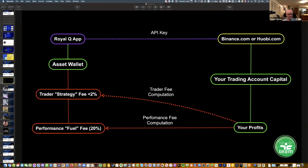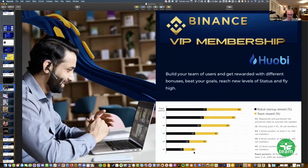In other words, when this 20% fuel fee is paid to Royal Q, they compute the profits. They don't take it out of your trading account. It is computed over here in Royal Q. And this 20% that is charged is what feeds the override income on the network. In other words, this is where the revenue comes from. For these yellow bars right here, you're paid somewhere between 20% of that 20% to 60% of that 20%.